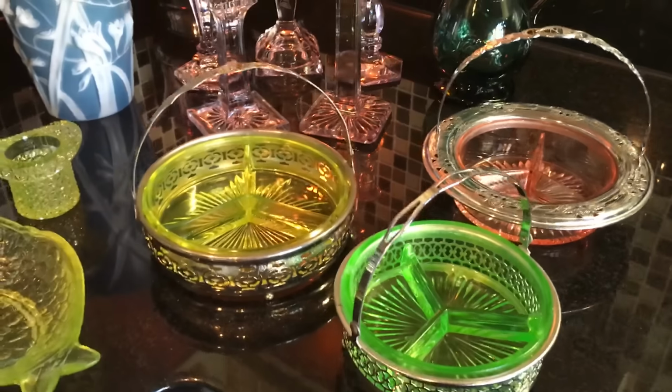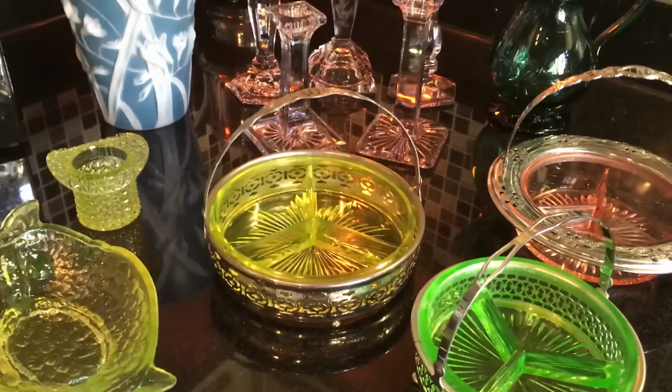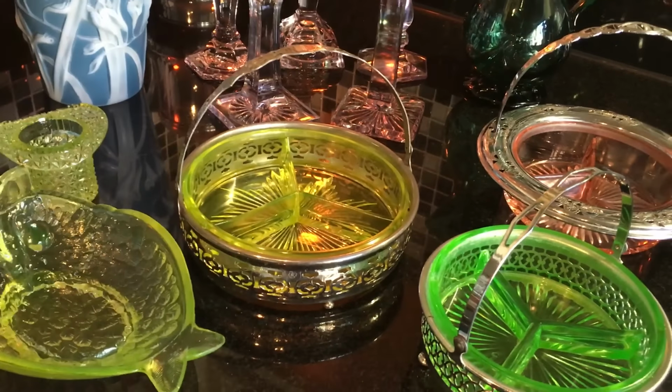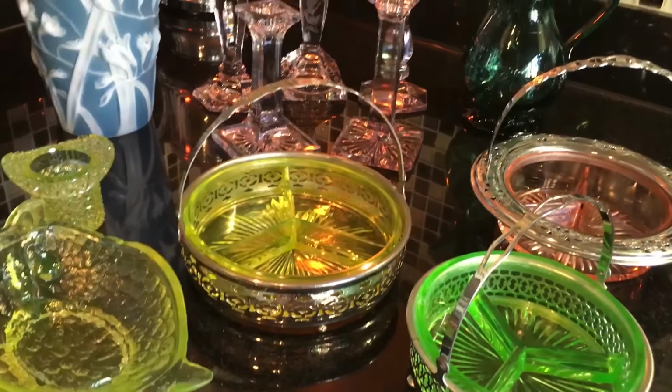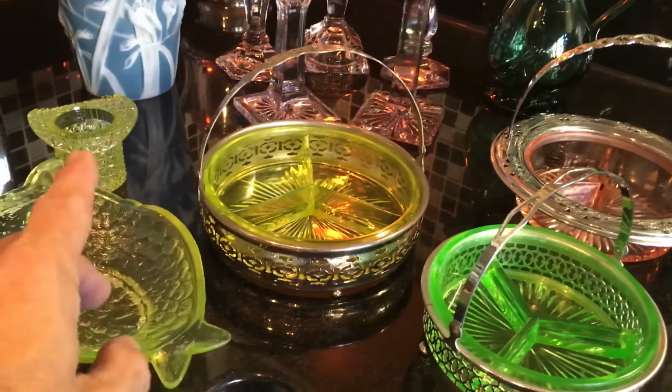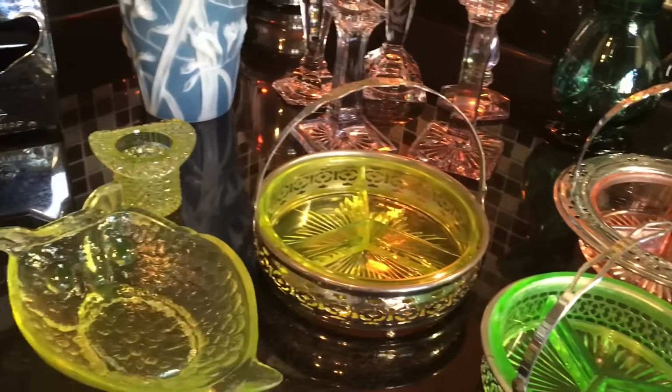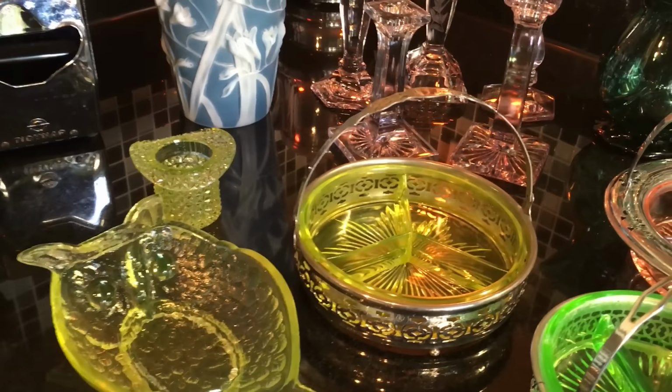Okay, so you had a chance to see this yellowish and sometimes yellowish greenish Vaseline glass, but yes, it does all have uranium in it, and I'm not going to turn on a black light to get it to glow. I think, well, for one thing, it's too bright and sunny in here right now.